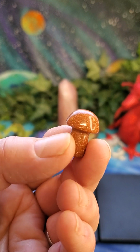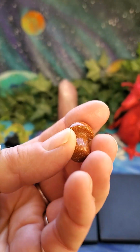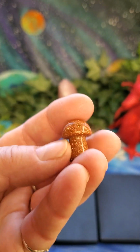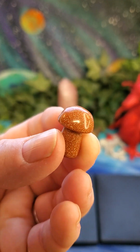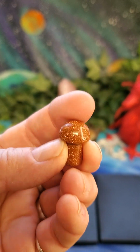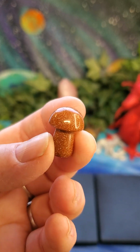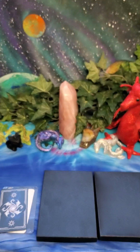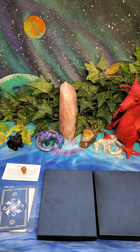And the cool thing about the mushrooms is plants love the mushrooms. So if you want to help your plants grow healthier, larger, give them a little boost, add a crystal mushroom into the pot. And, it's cute, but then it also shares its energy with the plant and the soil. Okay? So that is your stone, goldstone. And they do make goldstone in different colors. In my shop, we have green ones, blue ones, and then this rusty red color. So, you can mix it up a little bit.